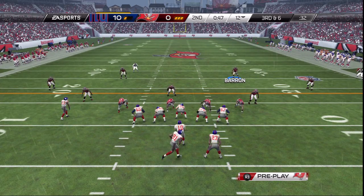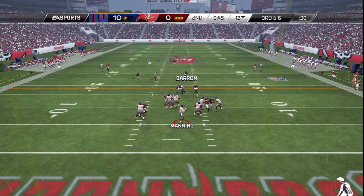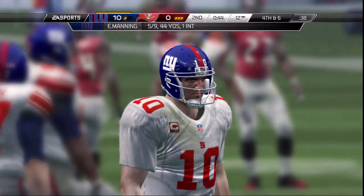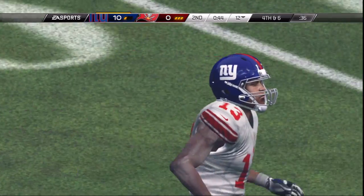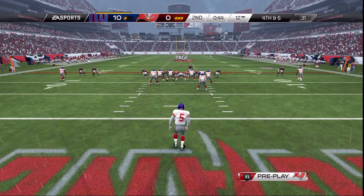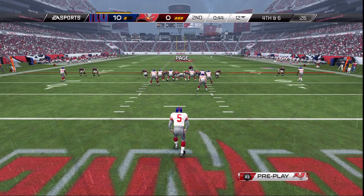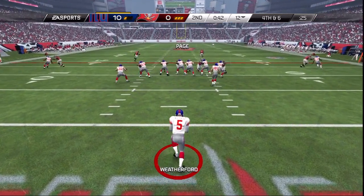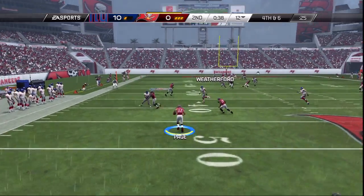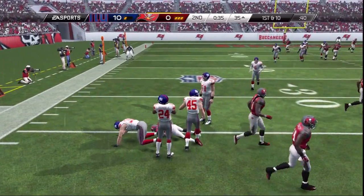It's a dime look for the defense on this play. Third and six. He's looking to the right here on this throw. The call on Weatherford for the punt. That brings the play to an end.